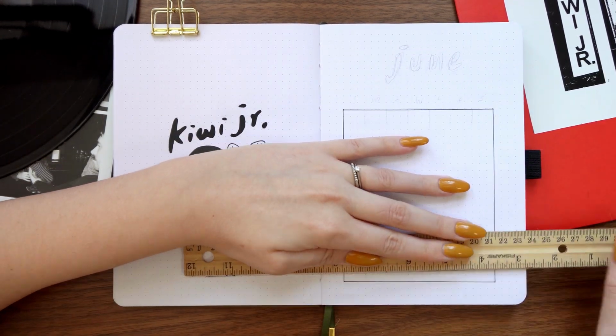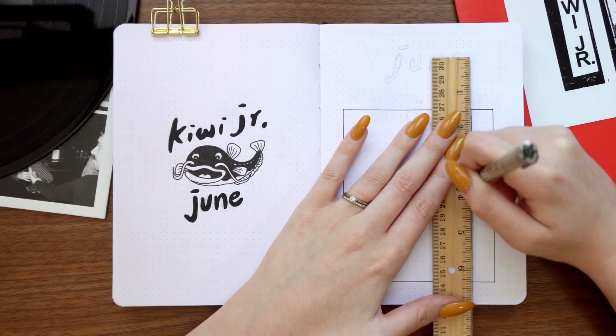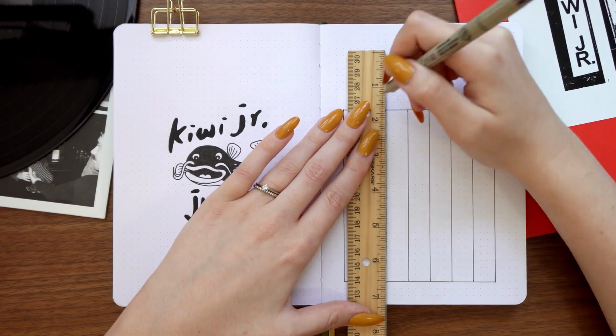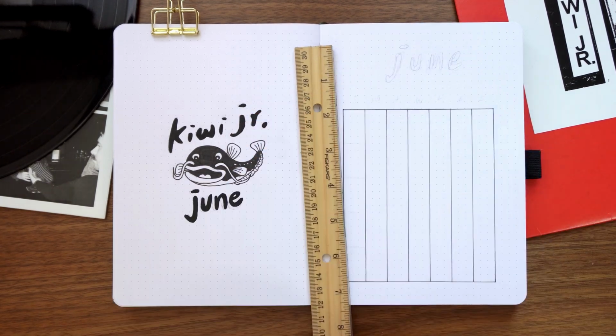Supposedly, the sudden activity was observed in ancient times, and people believed the quakes to be the result of a giant catfish. So this is Kiwi Jr.'s logo, which I'm recreating here, and then I'm just writing June underneath, trying to match the same font from their logo.